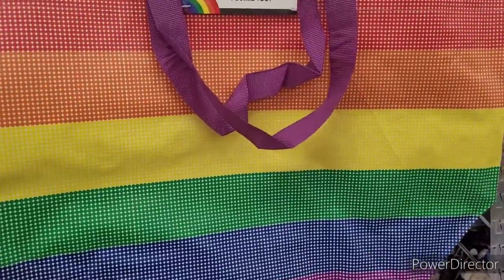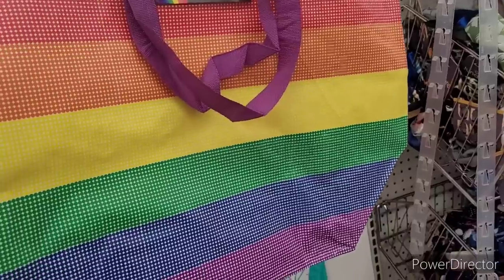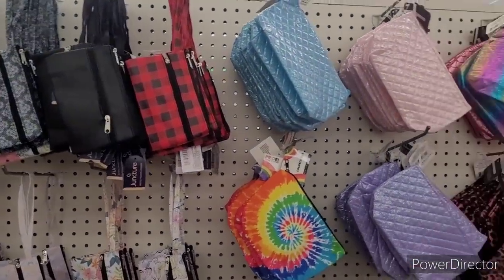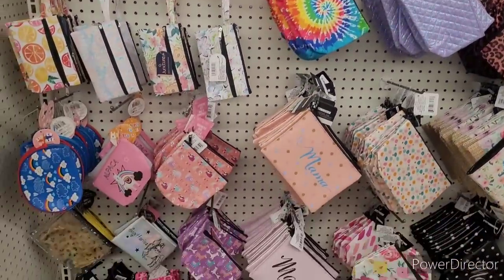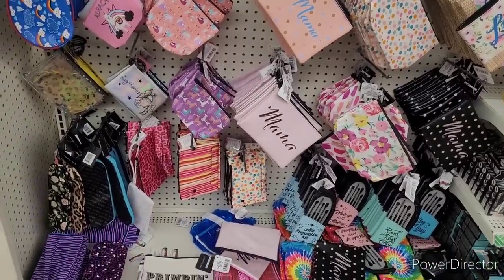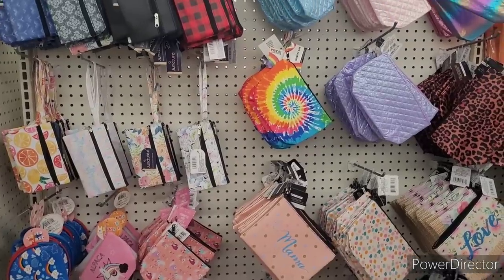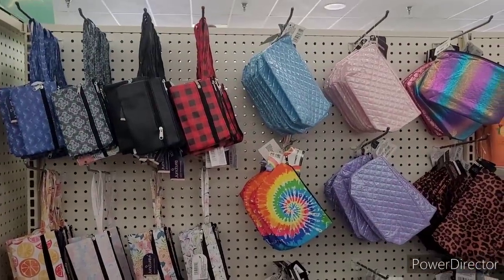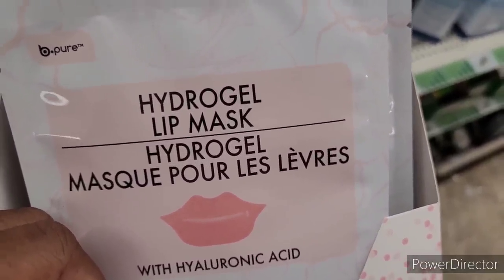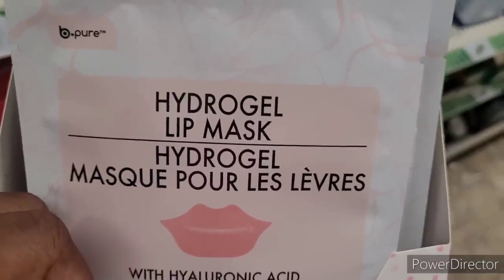Oh, this is pretty. It's all colorful. I like the little rainbow colors in there. I like how they have all the little wristlets and makeup bags displayed. Look at there. Now, I haven't seen any other Dollar Tree do this. And so you can find everything and see everything. Absolutely love it. Genius. Here is some Be Pure Hydrogel lip mask right here with hyaluronic acid. If you like to have a little lip mask.